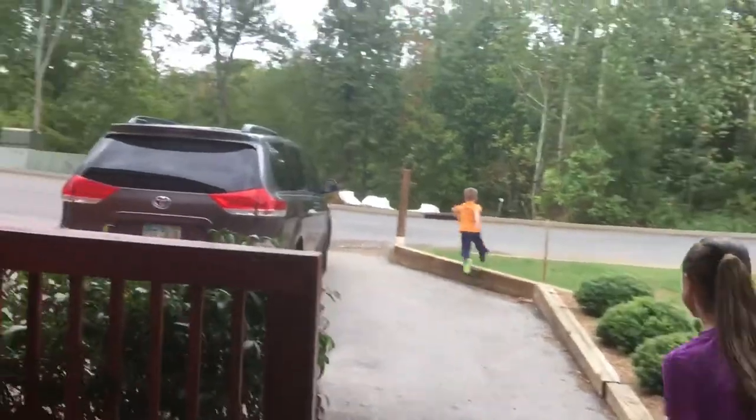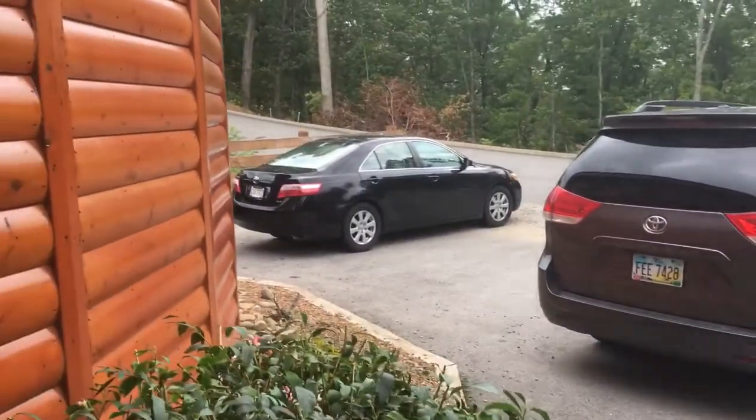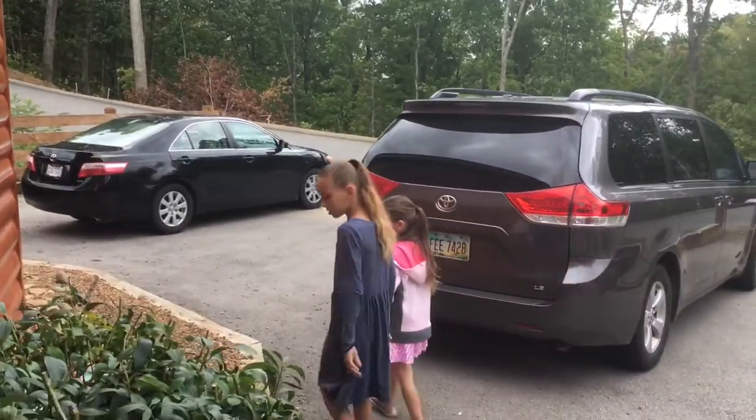Then we'll walk outside. We really love our cabin. Let's walk outside and see the parking. We have a lot of neighbors, a cabin beside us. This is our parking lot. Bobby, don't be in the street. Come on.